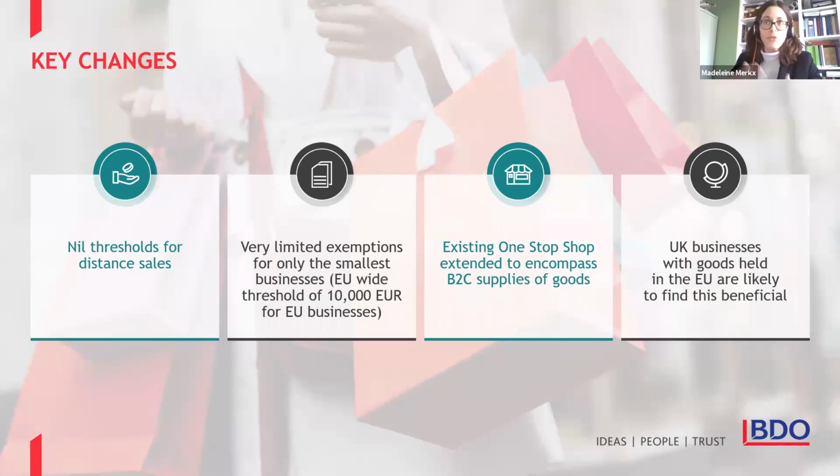Of course, now you have to pay VAT in other member states much quicker than in the current situation. So the one-stop shop is being extended to cover B2C supplies of goods. And we think that UK businesses that have a stock in the EU from which they sell goods to consumers in other EU member states are likely to find this beneficial, because then you don't have to register in each member state where you have customers and file VAT returns there, but you can do this through one EU country.